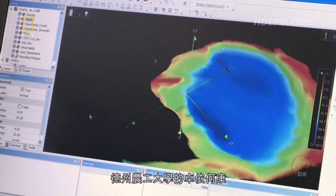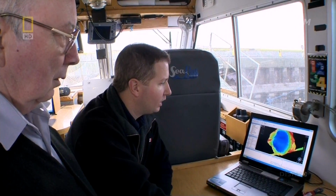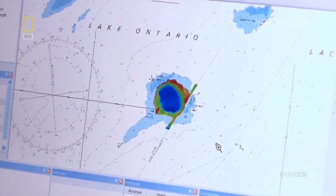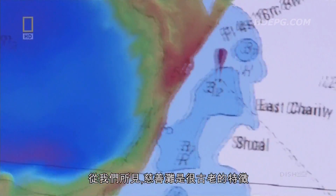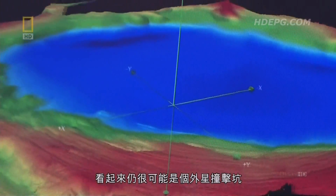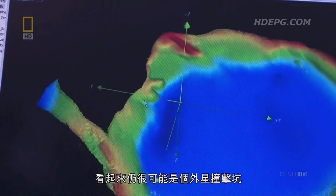Troy Holcomb from Texas A&M University has been interested in this feature for years. Now he wants to solve the mystery of Charity Shoal. From what we've seen, Charity Shoal is a very old feature that has been re-excavated by glacial erosion. It still looks very possible that this is an impact crater, an extraterrestrial impact, but it remains to be confirmed.